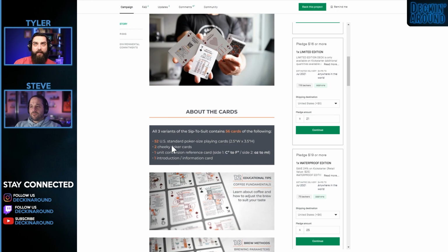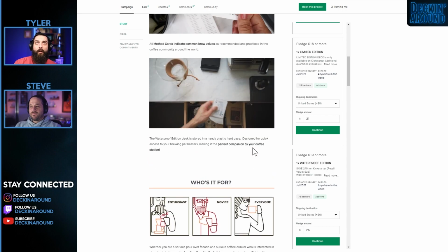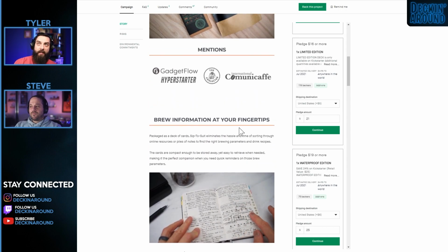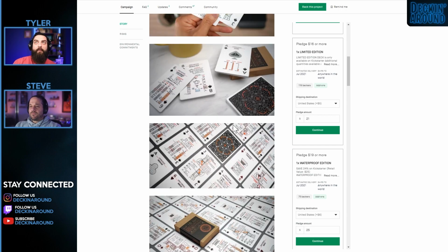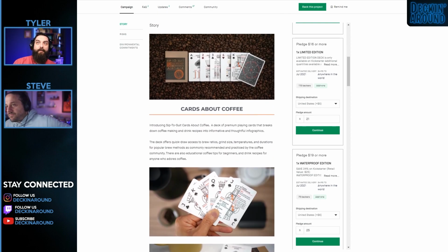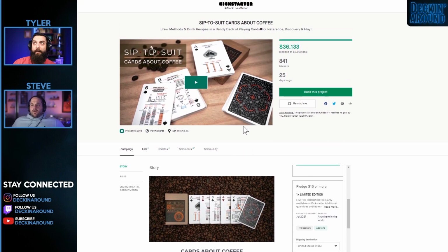US standard poker size, 2 cheeky jokers, 56 cards. Yeah, so that's the one thing I would also throw out there: who's going to actually be printing these. And I think, again, with a deck like this, MPC works, USPCC works, Cardamundi works. A lot of different brands work for something that's more of an info deck, but it's still worthwhile to put the information in there. So that would be one of the things I would mention as worthwhile to include. But otherwise, good luck on the campaign.